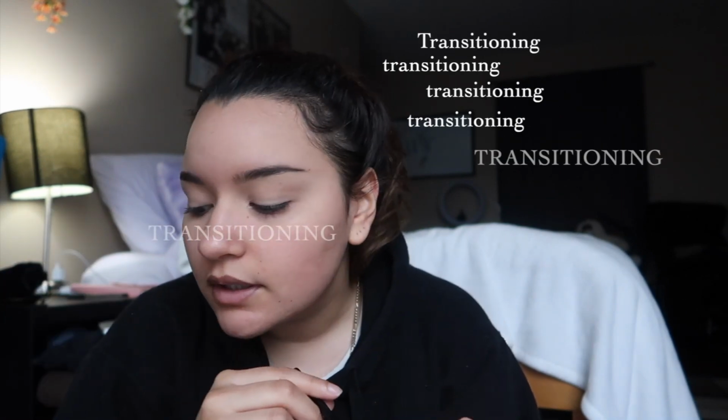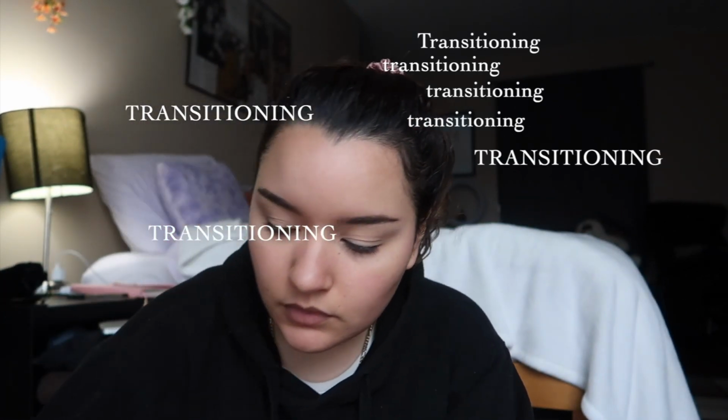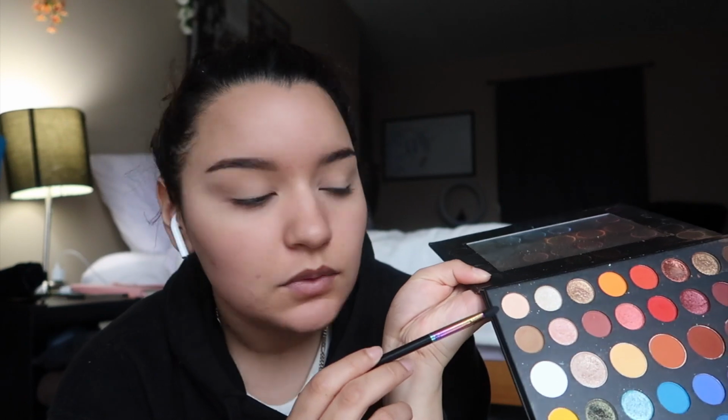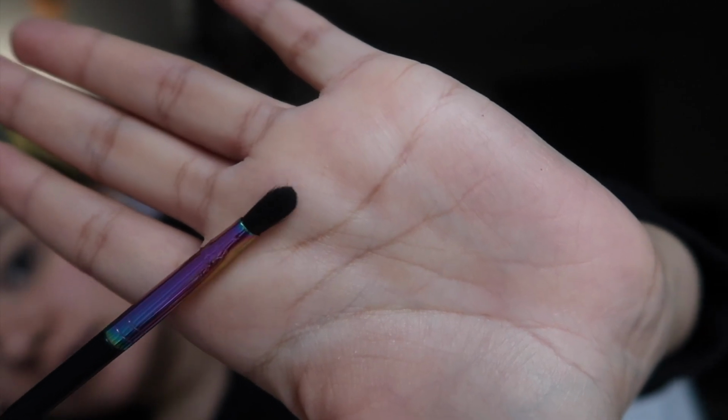Now she just goes directly in. It looks like she went directly in with a, what is it called? There's a word for it and I can't think of the word right now. What's the word? It starts with a T. Transitioning. There you go, transitioning shade. I think I'm gonna use this one because it's similar to my skin tone and I just need it for a transitioning shade. I am going to be using a flat round brush, tapping off that excess.